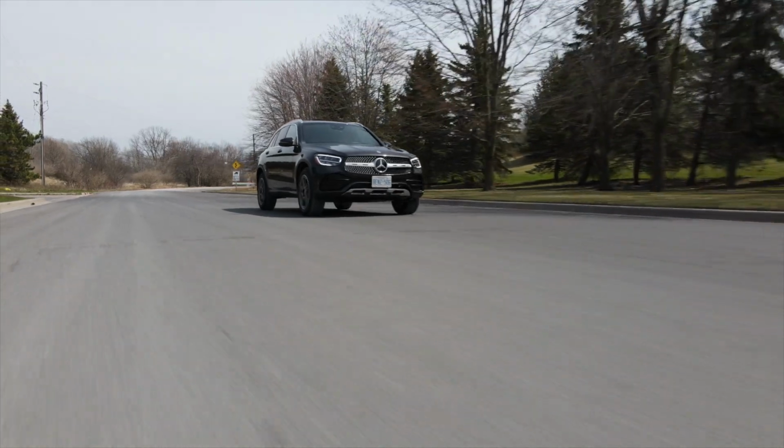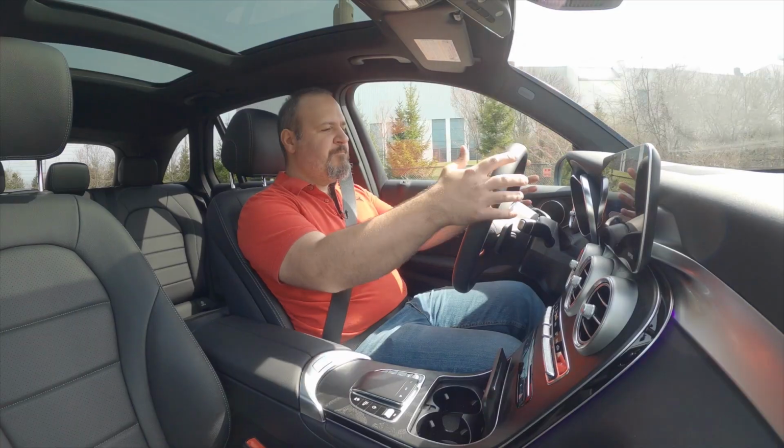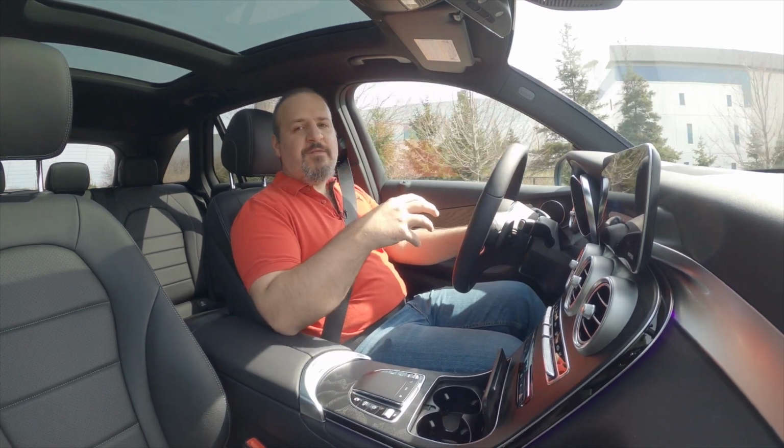The brakes are not bad, but it's disappointing to see Mercedes use a single piston caliper in the front. I just love the 4-pot Brembos they used to use, and I wish they used them here as well. The steering wheel isn't only light and soft, but it's also pretty big, I think. At least it feels that way. It fills the hands nicely, and it makes the GLC a very easy car to drive around town.